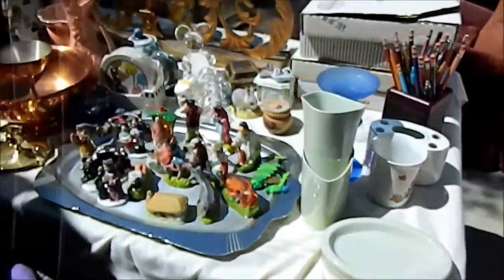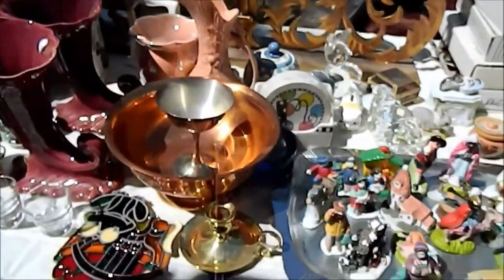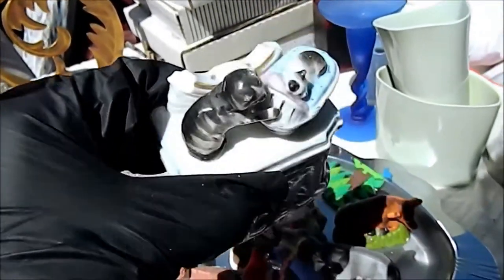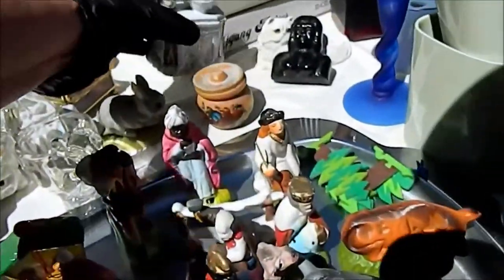What's here on this table? It's so bright here. What is this? See, now this is what I'm talking about. Oh, it's broken. It looks like it's broken. Too bad. I really like that.